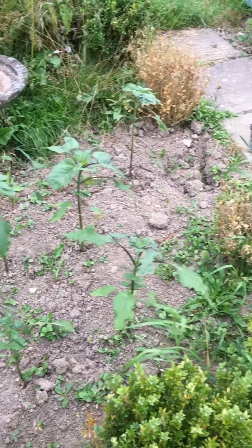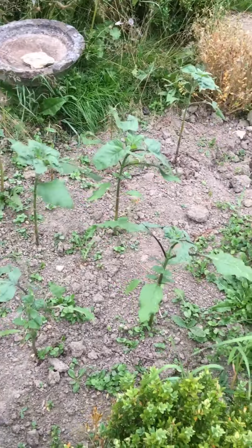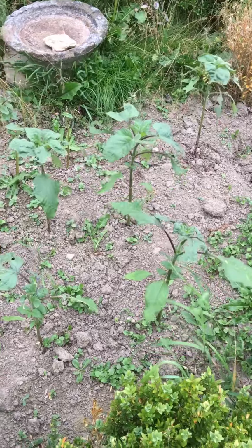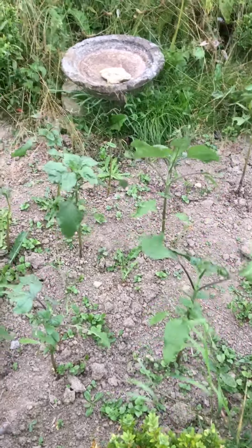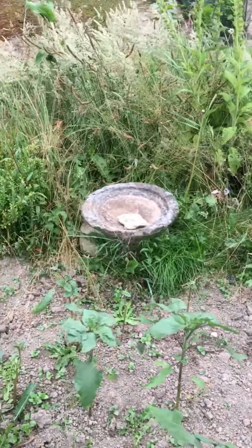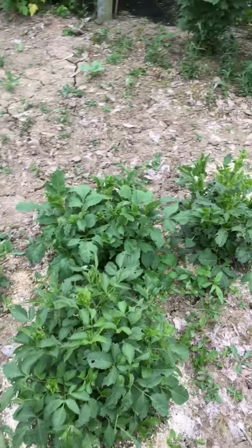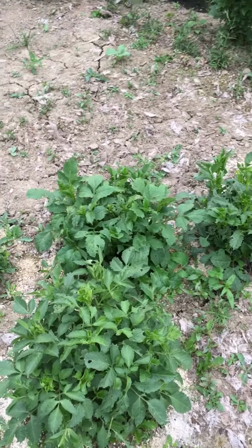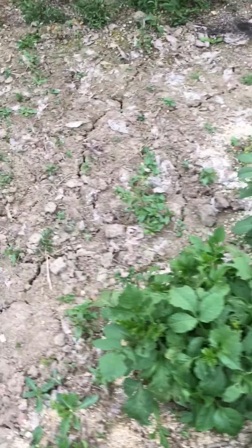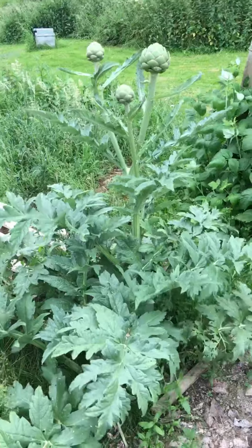Sunflowers been obliterated with slugs, out of the 15-16 plants I grew, I've got about 8 left, so half gone. Bird bath needs topping up. Dahlias, gosh, 5 left out of 15 plants, not great. I'm supposed to put more flowers in here. New for this year, I think everybody knows that that's an artichoke plant.